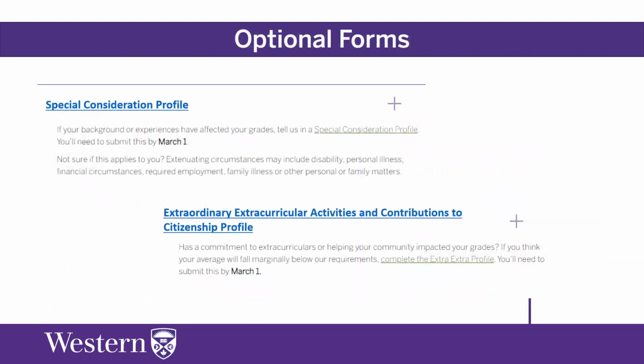The final 2 forms I want to point out are both optional for all students. We have our special consideration profile, and we have our extraordinary extracurricular profile. The first one is for extenuating circumstances that may have affected a student's grades. And the second is if a student is very involved with extracurriculars and they want us to take those into consideration. Either of these forms are completely optional and are due by March 1st if a student wants to submit them.